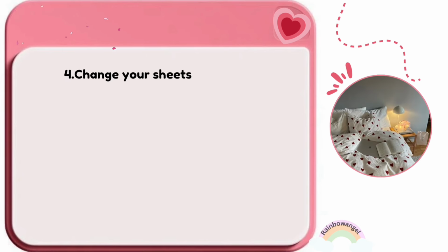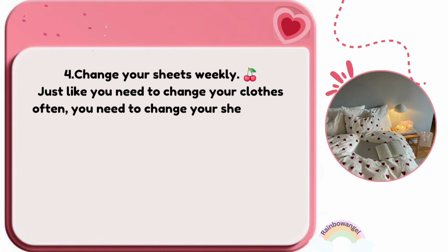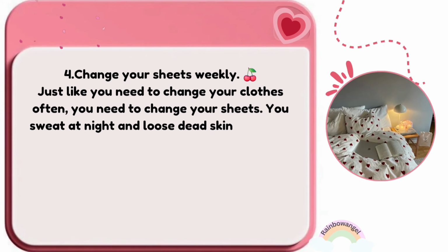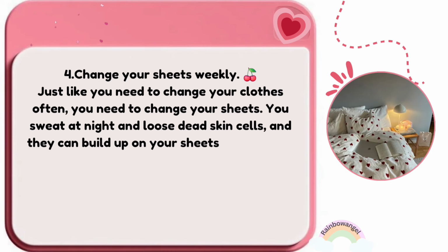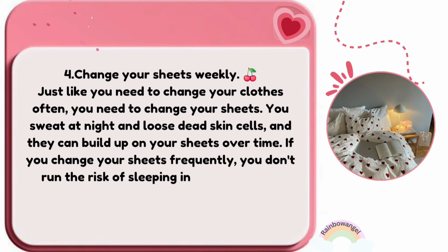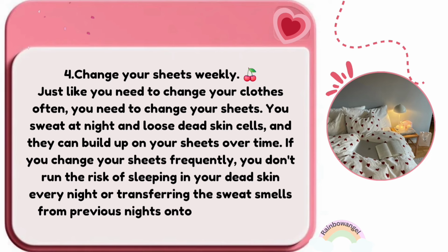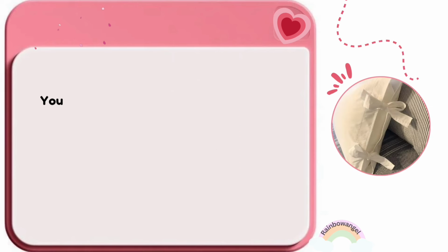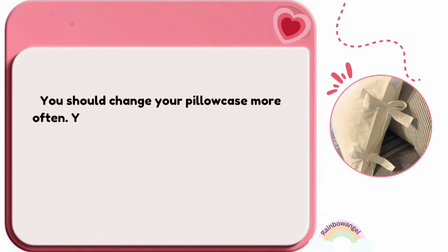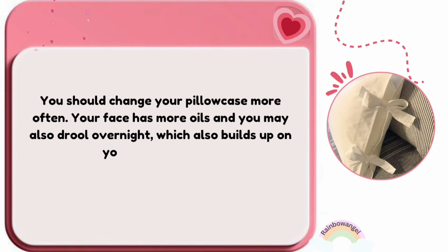Change your sheets weekly. Just like you need to change your clothes often, you need to change your sheets. You sweat at night and lose dead skin cells, and they can build up on your sheets over time. If you change your sheets frequently, you don't run the risk of sleeping in your dead skin every night or transferring the sweat smells from previous nights onto your skin while you sleep. You should change your pillowcase more often. Your face has more oils and you may also drool overnight, which also builds up on your pillows as well.